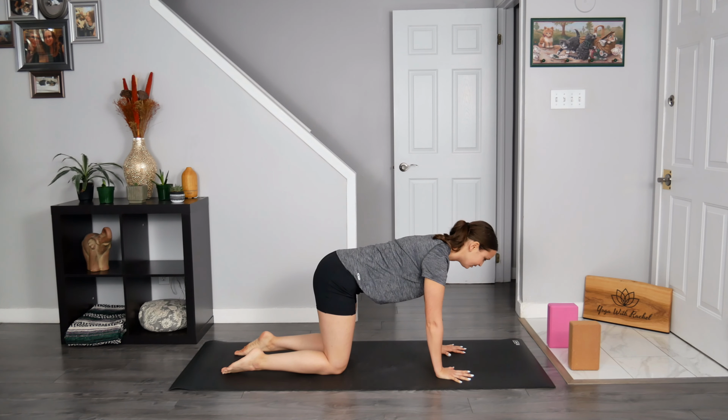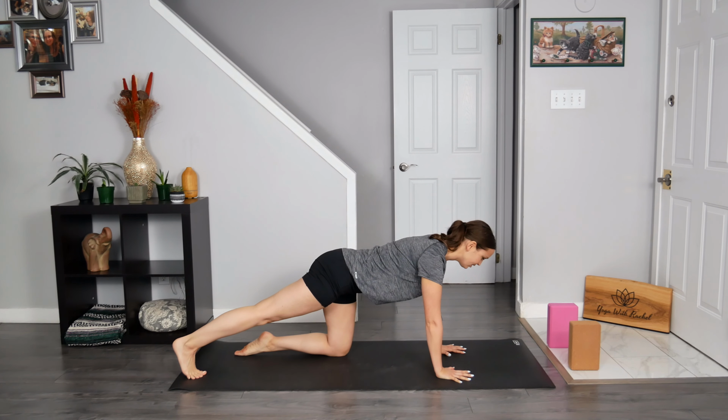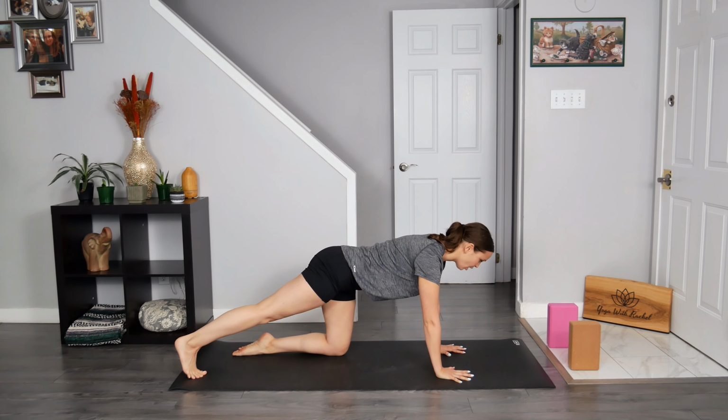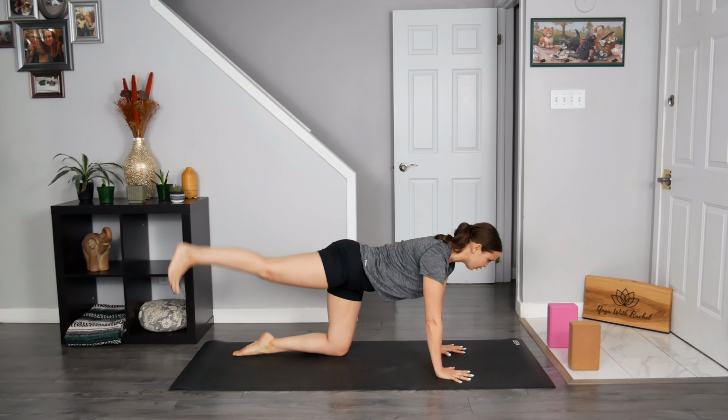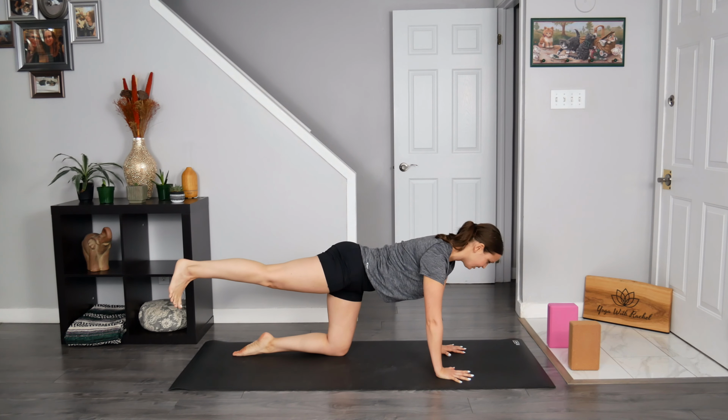in the low back. Okay, step your right foot towards the back edge of your mat. Breathe in. And then as you breathe out, press into the top of your left foot as you lift your right foot away from the ground. Dial your toes down, so toes are pointing towards the mat, and the back leg is parallel to the sky.